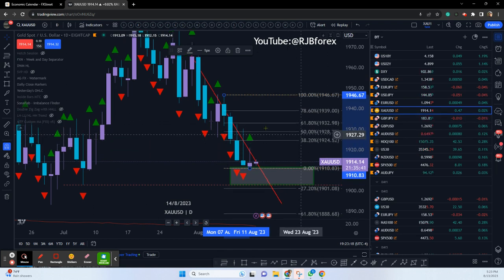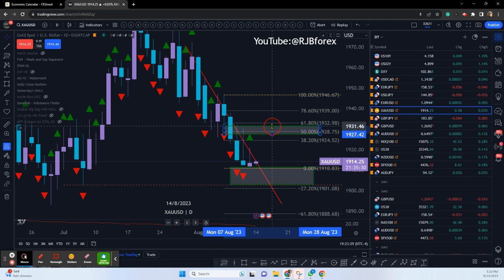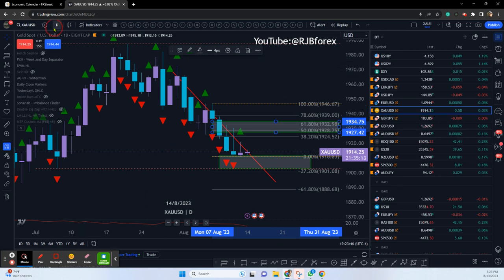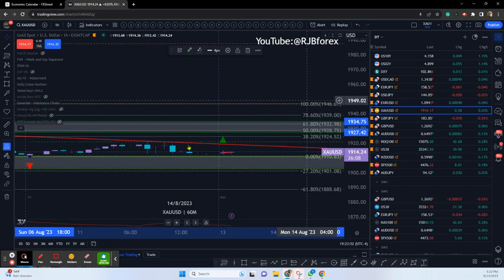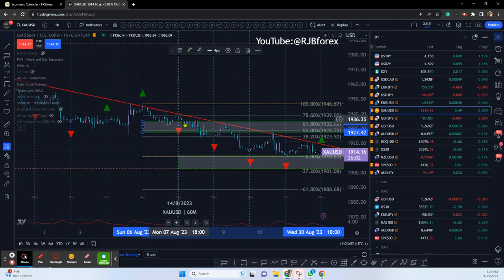We've got the 50% mean reversion area around this sort of wick placement on the chart, 1928-ish. At the 61.8. So we ended Friday lower. So a series of 1, 2, 3.